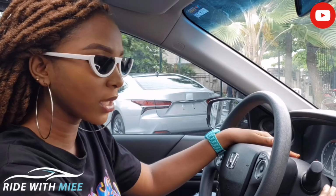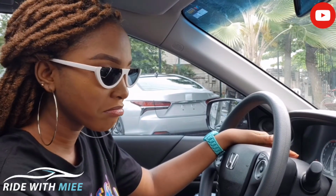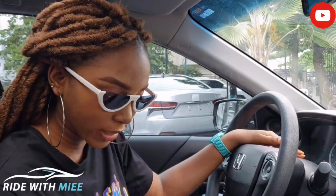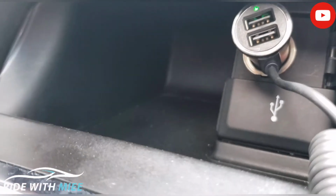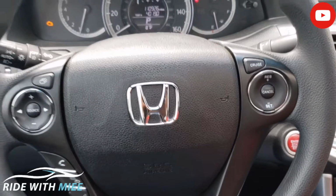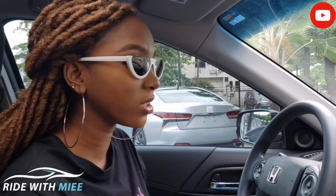Then I really like that this whole place is very okay. There's not too much and there's not too little. Everything is straight to the point, and I really like that. Of course, right here we have our cup holders, our USB ports, the door controls, then our driver assistant feature controls on the steering wheel. Everything right here is simple and straight to the point.